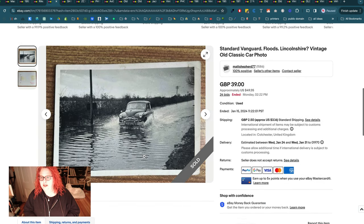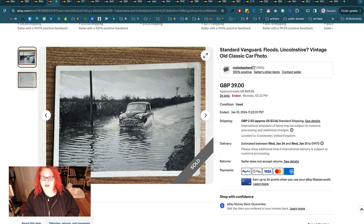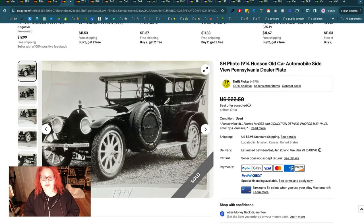Here's another one. They have the model, the make. I would take out the periods. The question mark with the place is fine. I might put in flood. It's like what, 40s, 50s, early 50s. So yeah, I'd get a year in there. 1914.